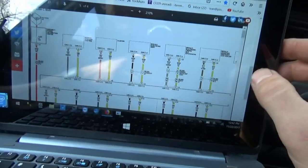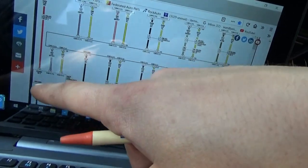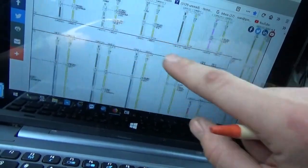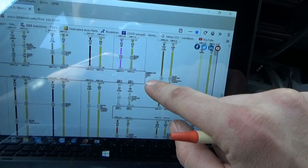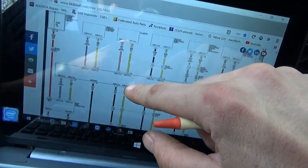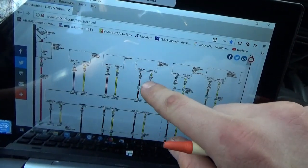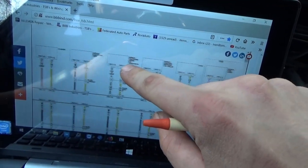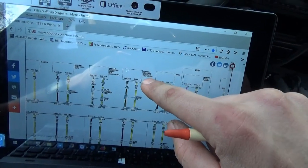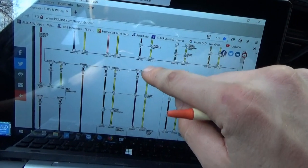Alrighty. Here is the CAN C bus. From the data link connector, pins 6 and 14, they connect to what's called a connector star CAN C instrument panel. So it's like a splice pack, and this is what modern vehicles are coming to. Steering control module, cluster, electronic shift module, limited slip differential, occupant restraint controller, radio, park assist. That's the top row of this splice pack.